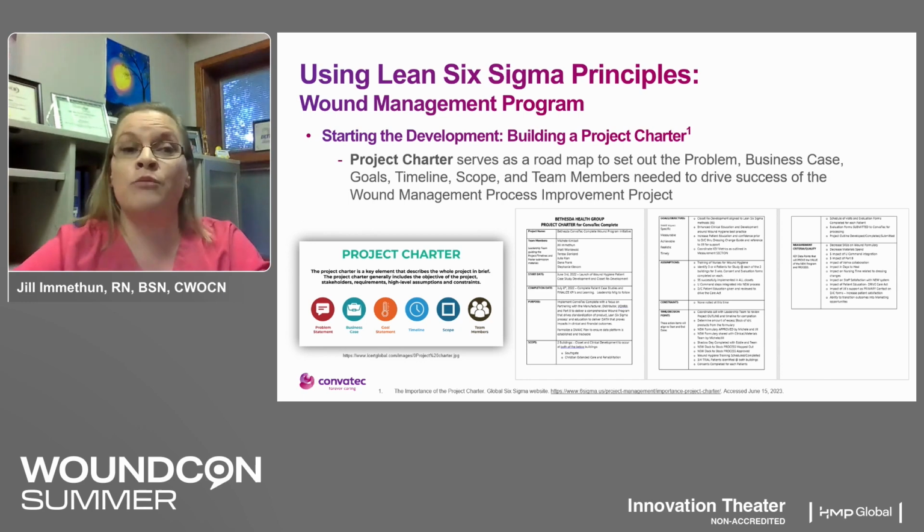So this was our roadmap. And we began to look at Convatec as a true partner in solving this dilemma instead of just another manufacturer that's there just to put product on the shelf.